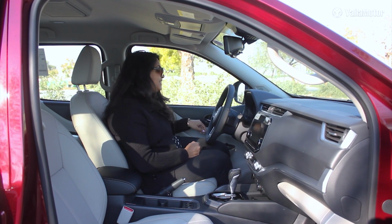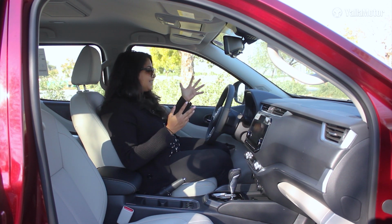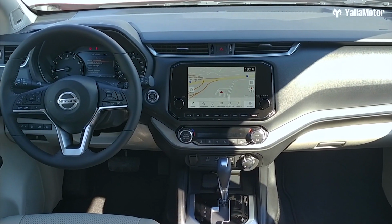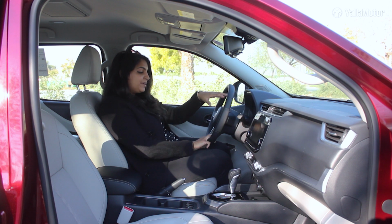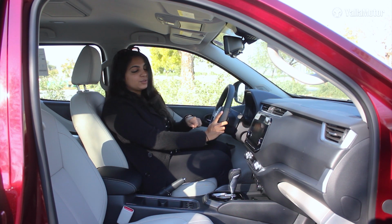So, talking about the interiors. Now, the first thing you notice as soon as you get in is that it is pretty basic, minimal to an extent, but our layout is quite basic. Looking at what the steering wheel has to offer, on the left we can control a bit of infotainment and the screen that I will be talking about in a bit. And on the right is your cruise control options. This does not have adaptive cruise control.